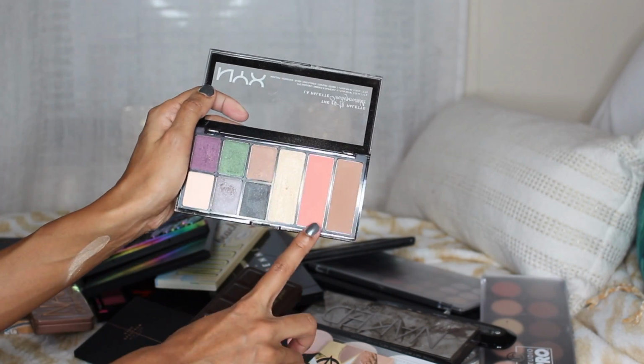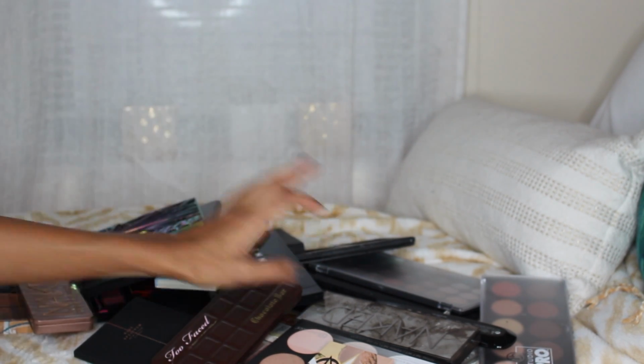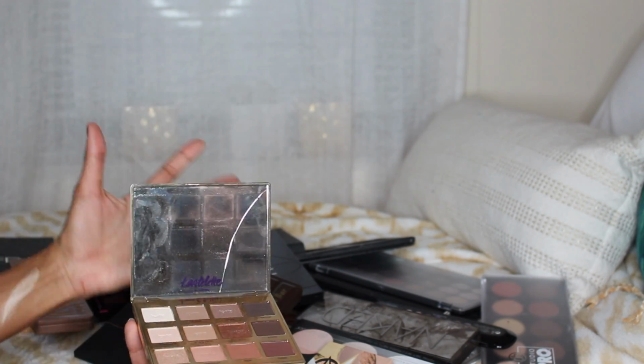First up, we have this NYX palette, which I actually really love, especially the highlight that it has. It brings a highlight, blush, and bronzer, and then these 6 eyeshadows. It's a really great palette, but I honestly don't reach out for it that much, so I'm going to be adding it to my friends and family pile. I don't throw away these things. I usually just give it to friends and family. If not, give it away to you guys if it's brand new.